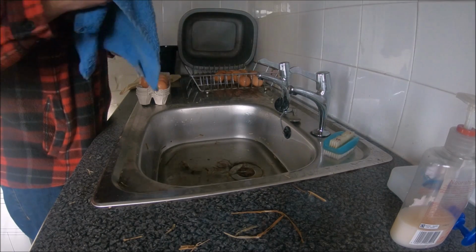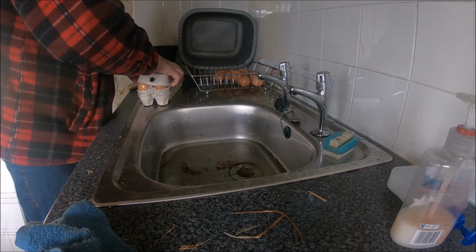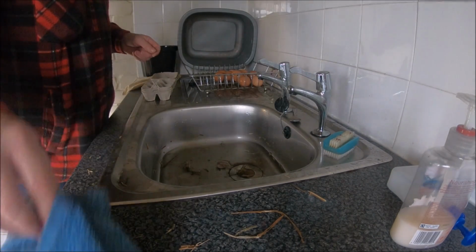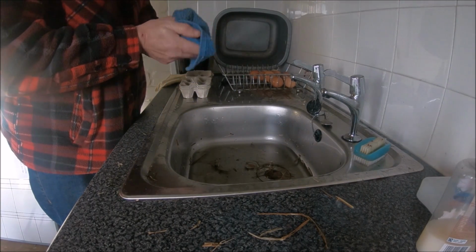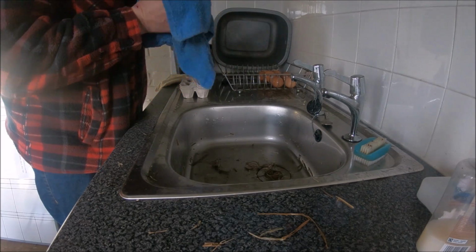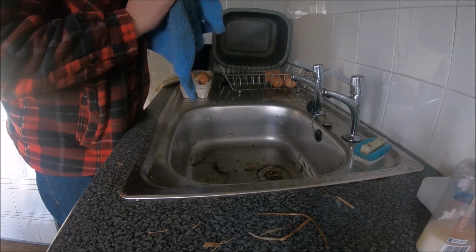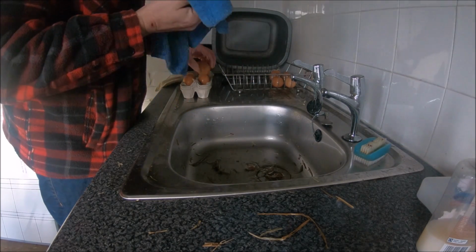I don't have to do this with mine, cleaning mine. So there's the first box. Like I say, I've got another 10 eggs there to be cleaning. So it's just a matter of drying them, putting them into the box. It's a job that takes its time. I haven't really got much time to do these, but I say it's either that or people just leave them.